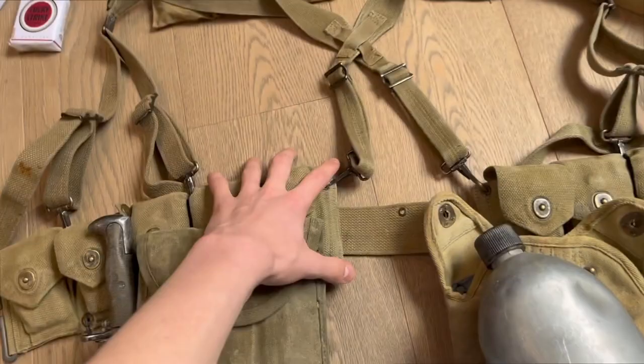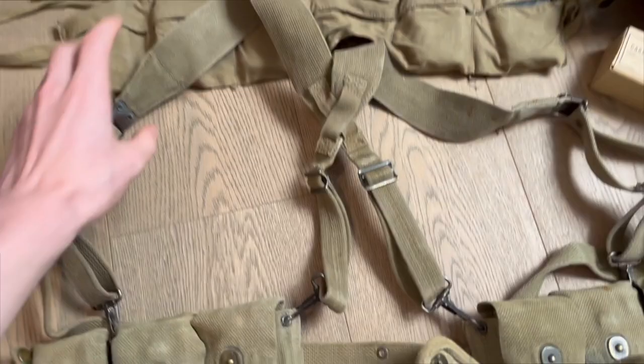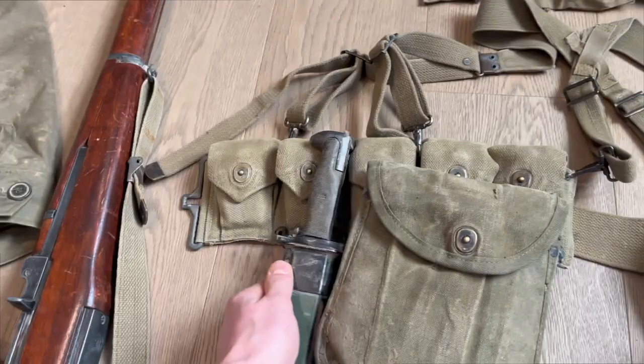Let's go here first. On top of the belt, we got suspenders. You see them wearing these a lot, because they're really comfortable. These are 1941 dated, if I can find the date here. It's hard to read, but you can definitely see the 1941. On the belt itself, I carry my bayonet. This is a reproduction, but a good one.